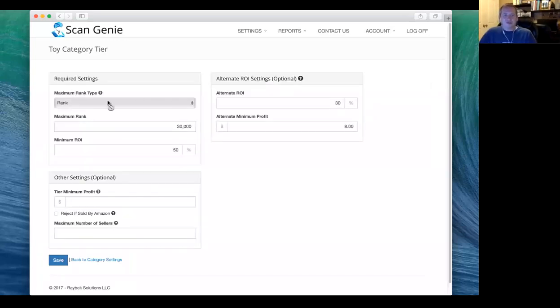But if you go into each tier, a tier can be this maximum rank type. It lets you set whether it's going to be based on a specific rank or a percentage. So I can say that I want it to go up to 30,000, or I can say I want it to go to 1% of the category, whichever it is. So you can pick which one of those. But for a particular category, you can only have one or the other. You can't have the first tier in the toy category be based on a rank, and then the second tier based on a percentage, because they kind of fight with each other. So after you pick one for a category, it has to stick that way.